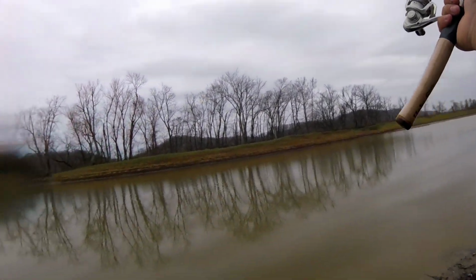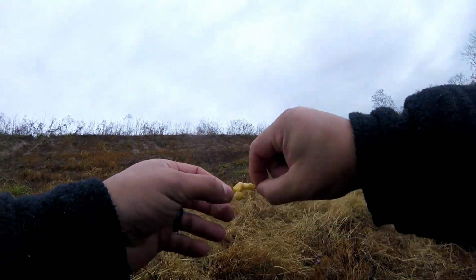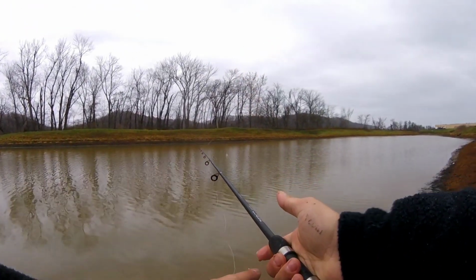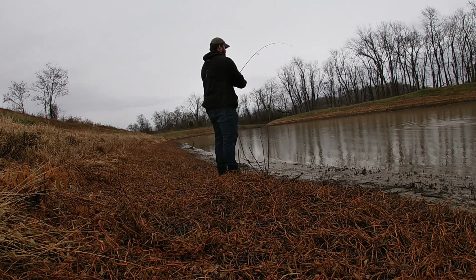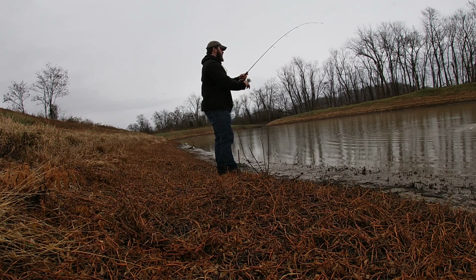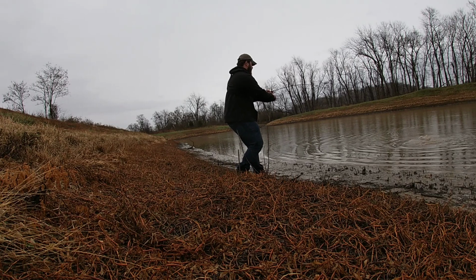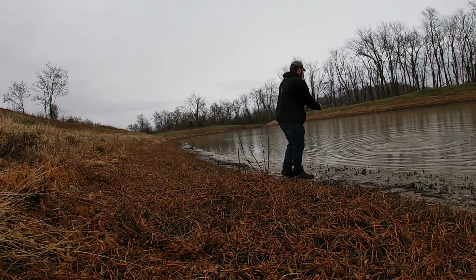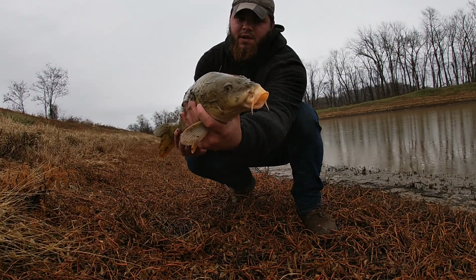Going out, a little piece of bread. Then, well, bam, right there. Got him. Oh. The old common carp.